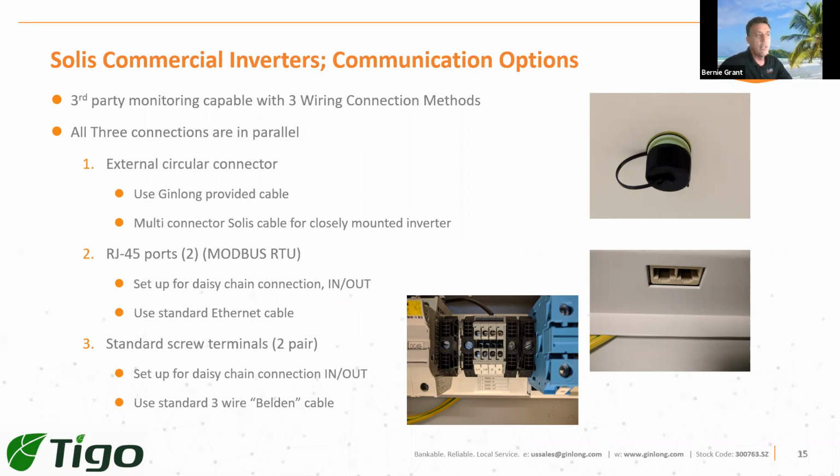The circular connector is a RS485 Modbus output along with power for powering our internal monitoring devices. And then we have the RJ45 connections for those of you who like to use Ethernet style cable for doing the monitoring. And then we have the terminal screws, which is my favorite one because you always get a good positive connection for those who want to use standard 2-pair or 3-wire Belden cable for that type of monitoring system.